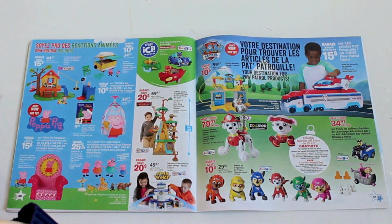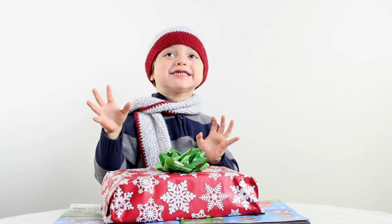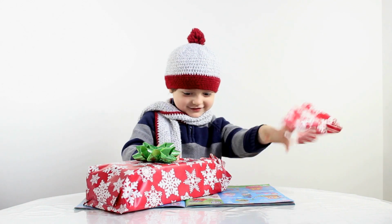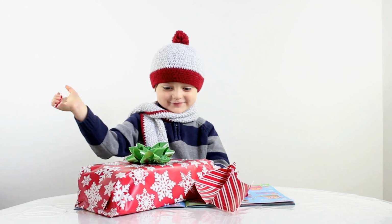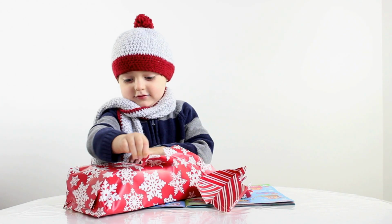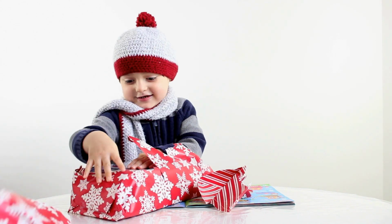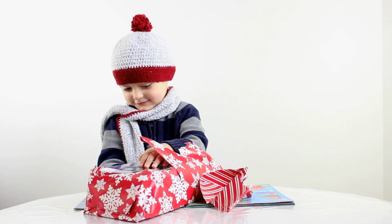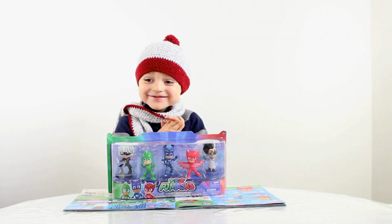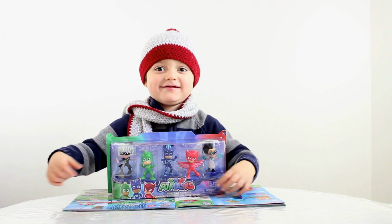PJ Masks! PJ Masks is my favorite! Let's open it up and see what's inside that. Wow. Whoa. Get a gecko. What is it? Show me what's that. Look. What's that? Oh. Whoa. Wow. It's PJ Masks. PJ Masks. Favorite.